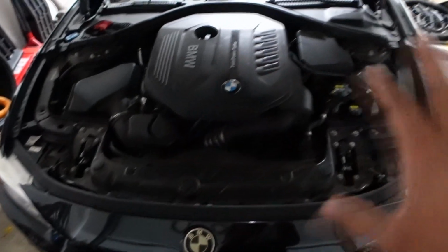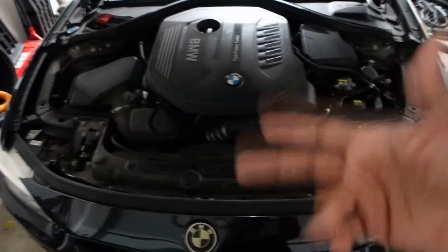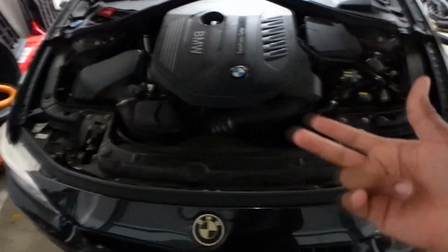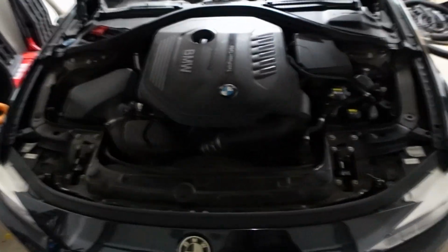But I will just skim through it and show y'all what I'm doing, a little progress of me taking it out. So yeah, let me jack the car up and I'm gonna get started on taking out the front heat exchanger.